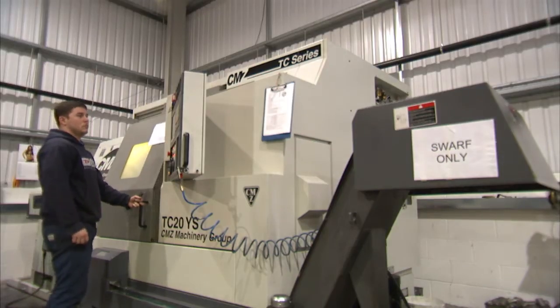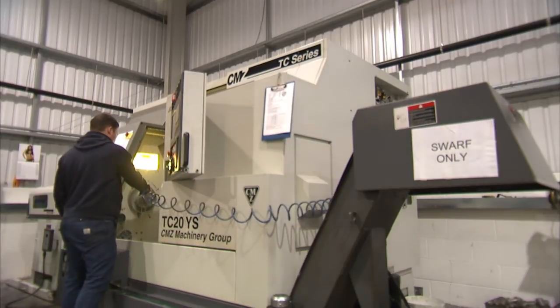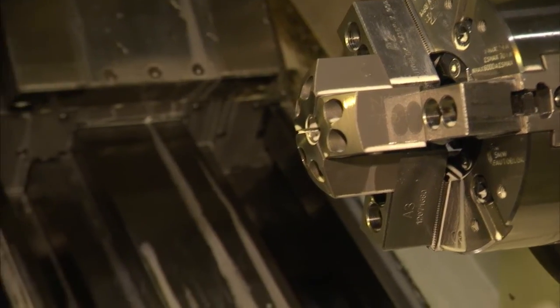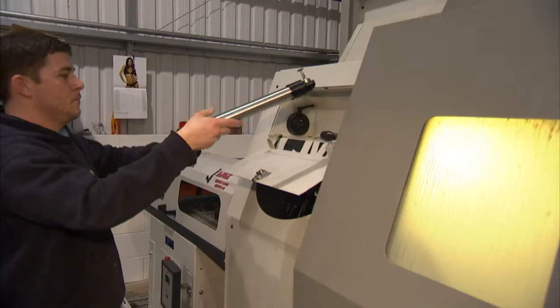Absolutely, yeah. Once the first one was installed, very quickly they realised that it was a good, robust and rigid machine. And with the CMZ machines, you've got features on them that aid that? Yes, the hardened and ground ways in all axes. We have a metal-to-metal setup with just a very thin film of oil. That gives it a very robust, rigid and accurate setup. So that's on the machine's traverse.